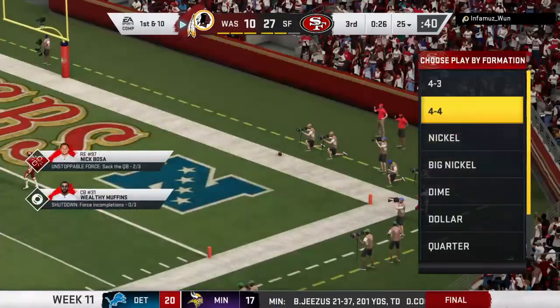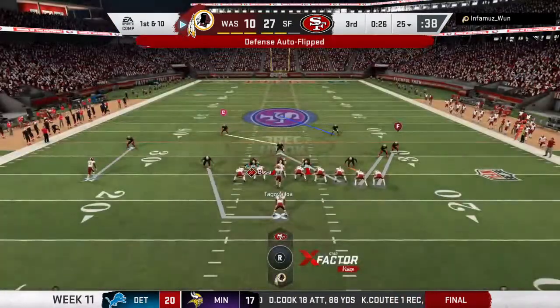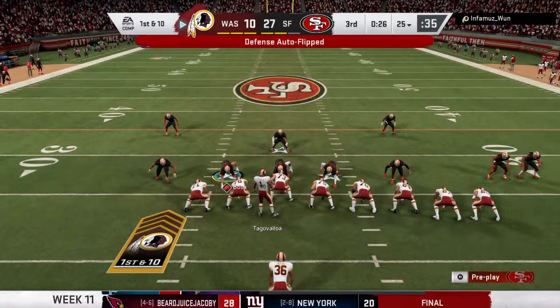The Redskins take over, first and 10 at their own 25-yard line. Out there ready for this next drive, the Redskins offense.